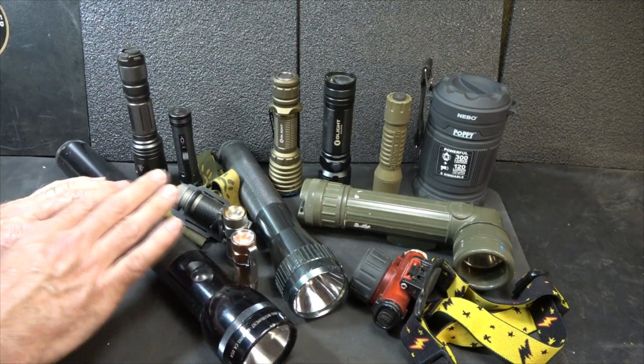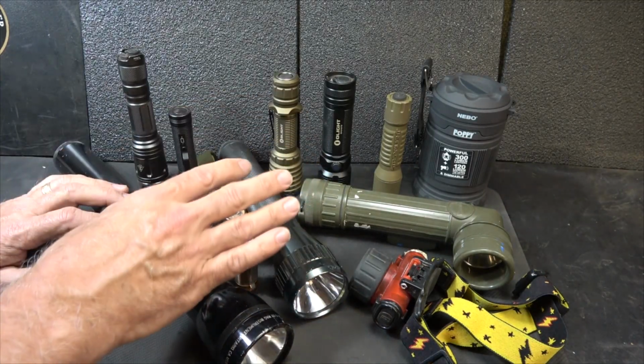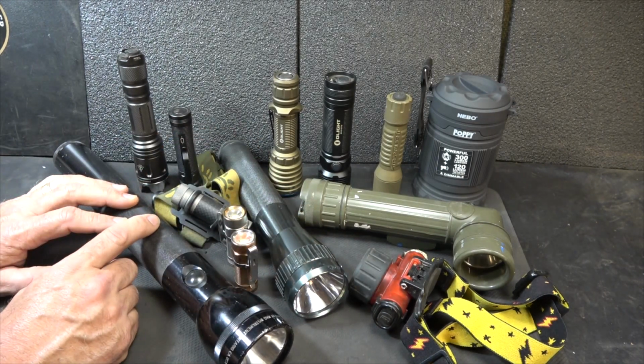But here's the reason why you need to hoard some flashlights. If something goes wrong with a flashlight, which they tend to do, I mean, they're electronics, you have extras, you have backups. And with light, again, being your number one security tool, it's important to have light.